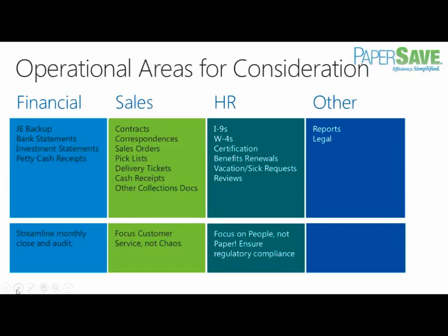So we have financial considerations, right? What are we going to do with those journal entry backups, those bank statements, petty cash receipts, investment statements? What are we going to do with those financial reports that we produce? On the sales side, we've got contracts, customer purchase orders, shipping documents, cash receipts. On the HR side, we've got a lot of documents around employee records, right? I-9s and W-4s and benefit renewal forms, reviews, certifications. And there are other areas as well around legal and marketing and so forth.